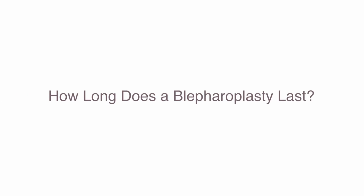How long does a blepharoplasty last? So first we should define what a blepharoplasty is. Most people will say an eye lift, and this is the same as blepharoplasty.